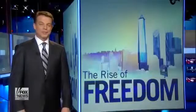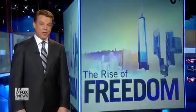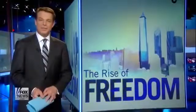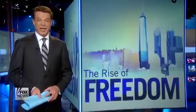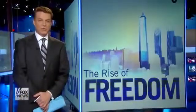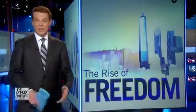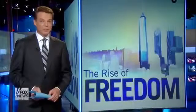Now the rise of freedom. As you may know, our cameras have been following the rebuilding at the World Trade Center site for months now. And recently I got a really very special chance to go to a place where, man, that day just comes back in a way that was difficult, frankly. A kind of time capsule of 9/11, one that will soon open for the world to see.